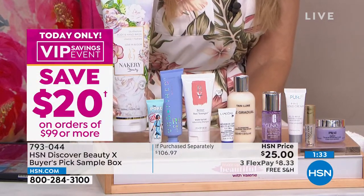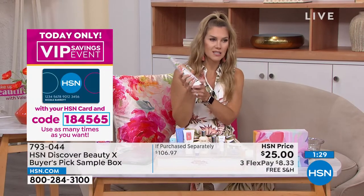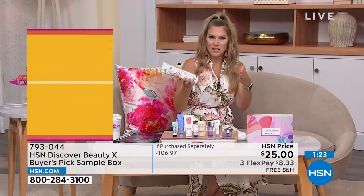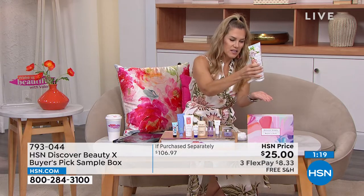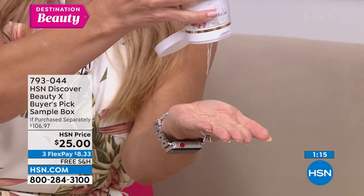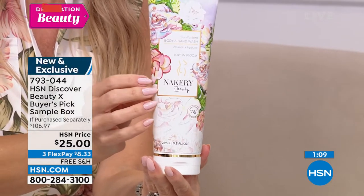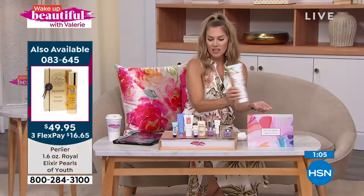You're basically buying the $22 Nakery full size hand and body wash. And when I tell you, you guys, I posted on my Instagram page. I don't know if you guys have been by there, but it's Valerie Step HSN. And I did a whole little unboxing, but check this out. Look how creamy this is. Look how thick. It doesn't look like it would be like a lotion. So you don't need a lot, it's super concentrated and it has the beautiful smells of those white flowers like jasmine and gardenia and ylang ylang. So we love that.